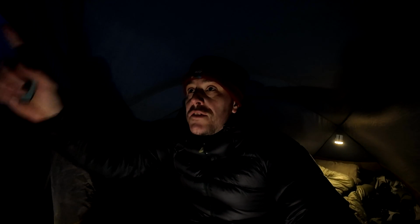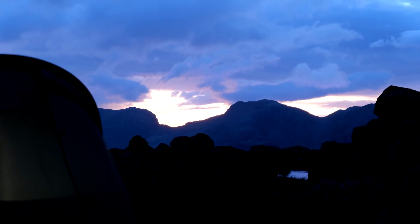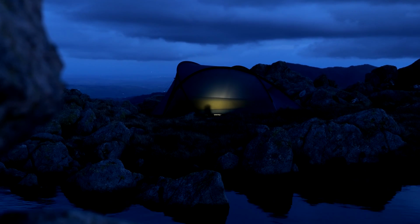Obviously mesh inner, so it is a little bit colder, but the porch is good. I like it. What I might try in the morning is just lift all this up and see if you can have this front entrance up, which I imagine you can. Let's just switch that off.